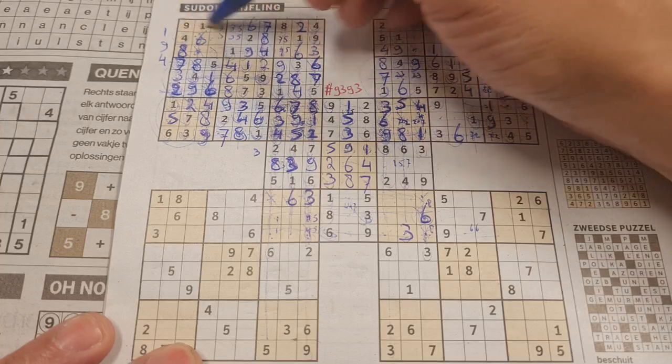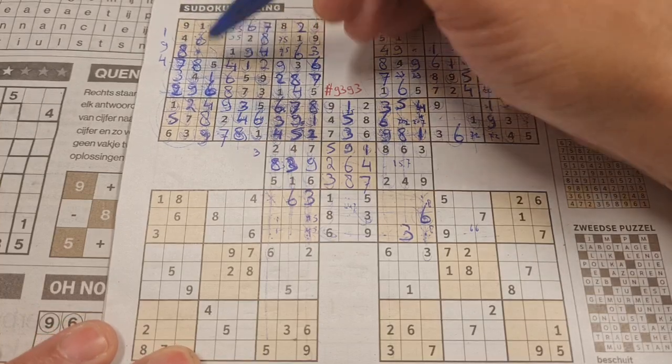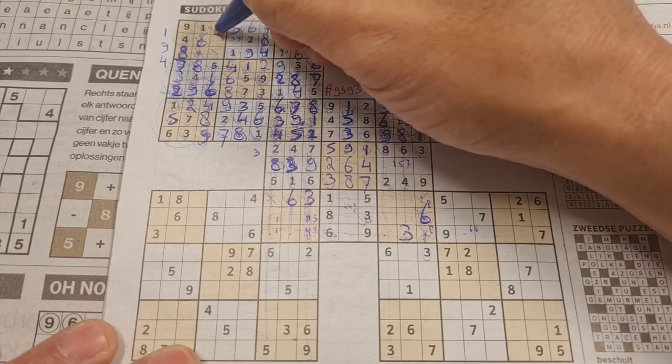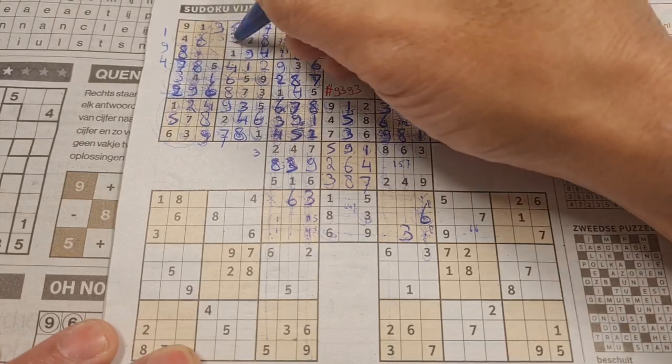Two numbers left in this row, the 3 and the 5. We have a 5 in the third column, so no 5 there. 5 should be here, 3 goes there. One box left in this big square for number 3.